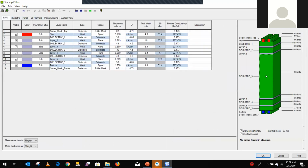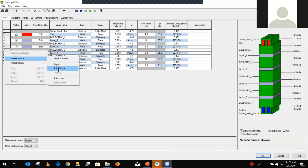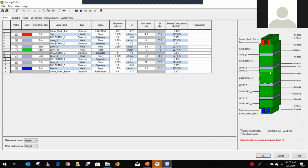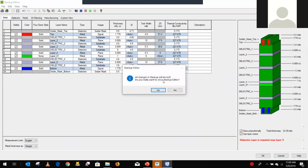For example, if I want to change this 36 mil to something smaller, fine, I'll make it 5 mil. If I want to add a layer to this, insert above, below, a solid plane, no problem. Oops, that's in the wrong location. I want to move it around, move it down here, no problem. So very easy to model this. Okay, this is what we call the stackup editor. So let me cancel this before I screw things up.